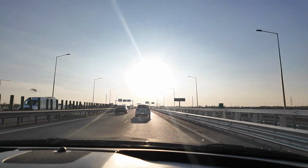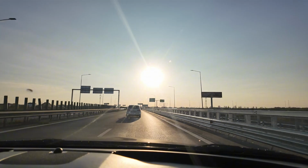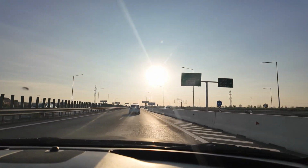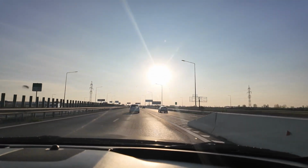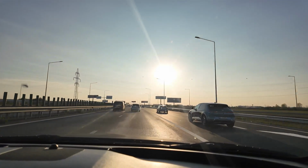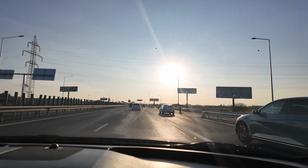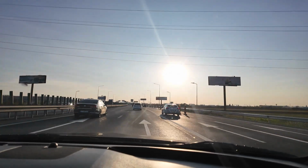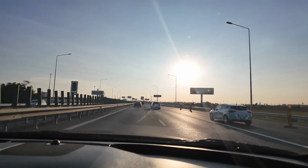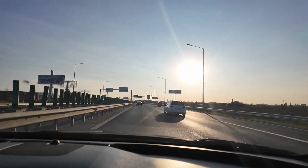I enjoyed reviewing the car. Actually, the thing that I'm most impressed by is the trunk lid, the way you can close it with ease. And again, I'm surprised about the stiffness of the suspension. But other than that, I think it's an alright cruiser for a long distance.